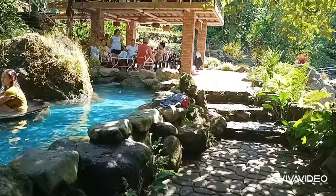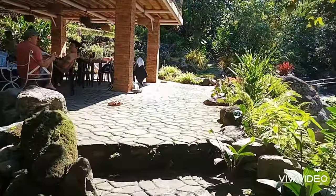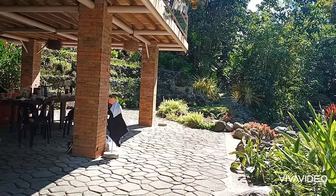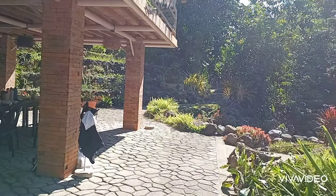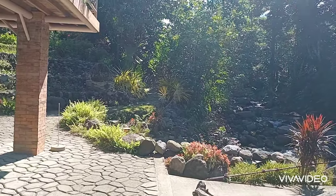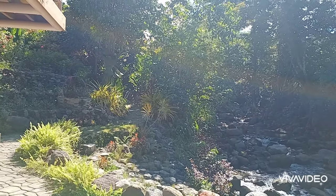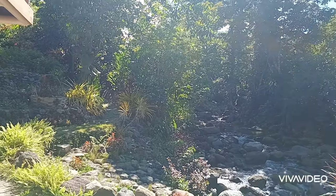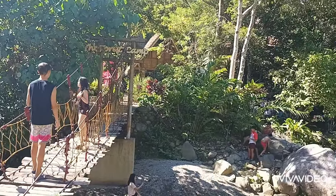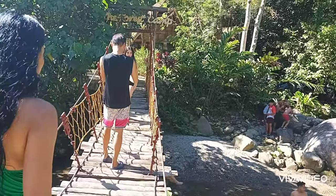So these are like little huts that you can rent, and there's tables underneath. How much is one of those huts again? You know the hut that we've got? 1,500 pesos, which is about 30 quid? 25? About 25 quid. So it's about 25 quid for one of these wee huts that I'm going to show you. There's a bridge going across here. Watch this. This guy's taking a photograph right there.